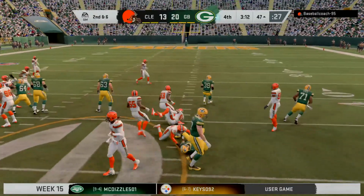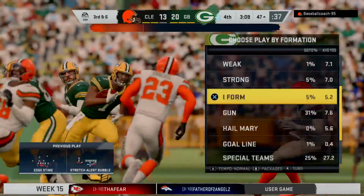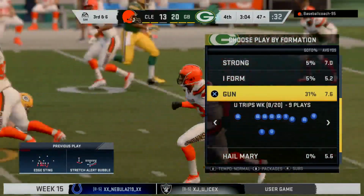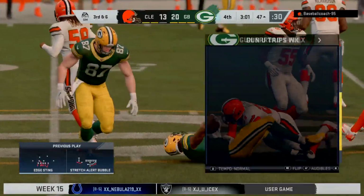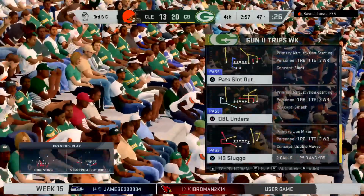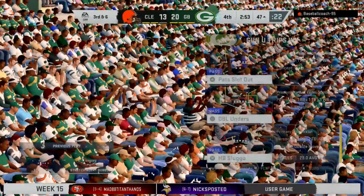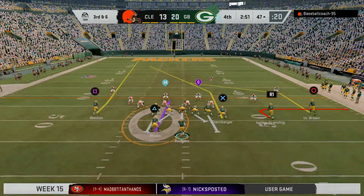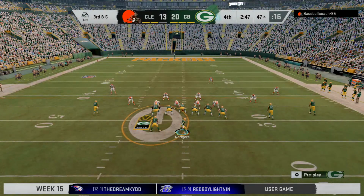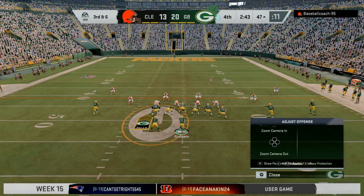Once again, they run with Mixon. And for one of the few times here today, this run's not going to go anywhere. No gain on the play there, so they're left with a 3rd down and 6. One of the bigger plays in the game thus far, and the crowd getting into it as we come up on a big 3rd down.